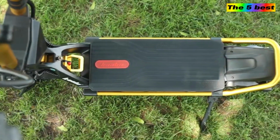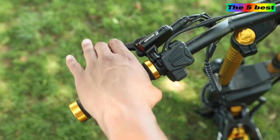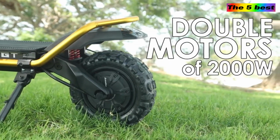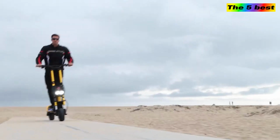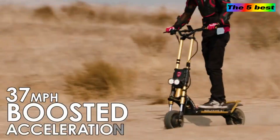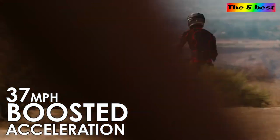Not only are the essential components doubled, but so are its advantages and safety features. GT Wolf King features double motors of 2,000 watts, which maxes out at 8,400 watts, and can travel over 62 miles per hour, with a boosted constant acceleration of up to 37 miles per hour within 4 seconds.